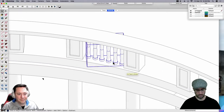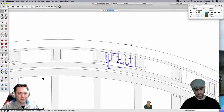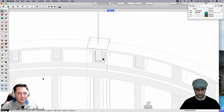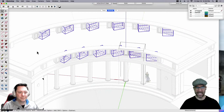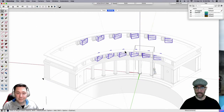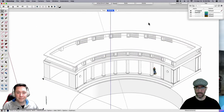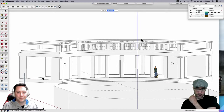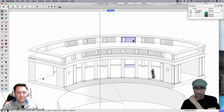Maybe I won't. So then this is the thing where I have this component group here. Technically I could come in here and paste that in place. It's going to paste it in all of them in the center, which actually saved me a little bit of time. But the problem with that is I'm using the same columns on the back, and you'll notice that the spacing doesn't work.